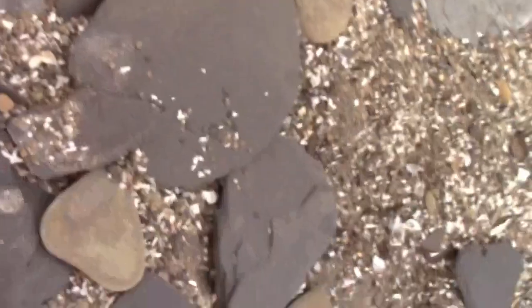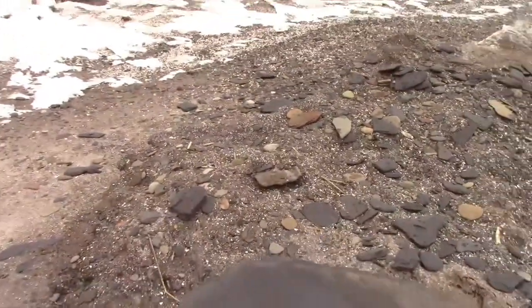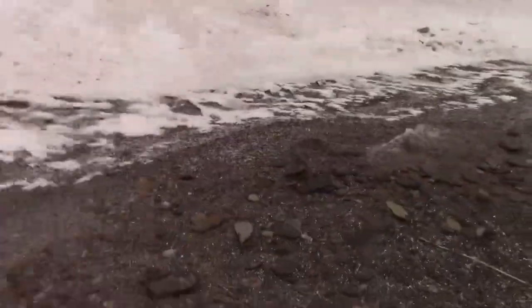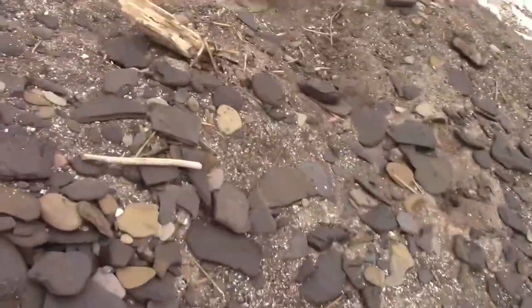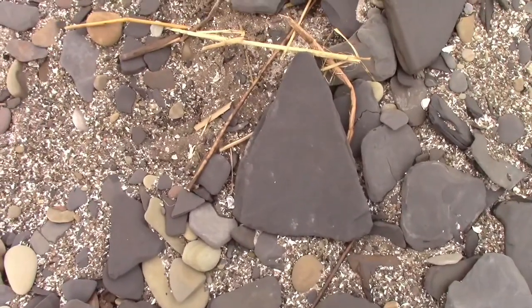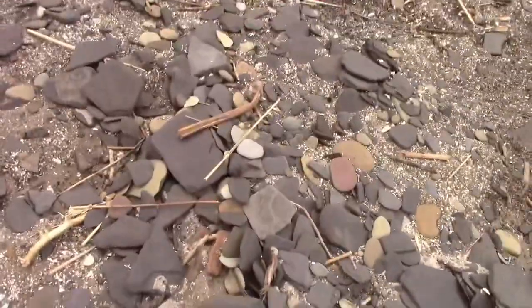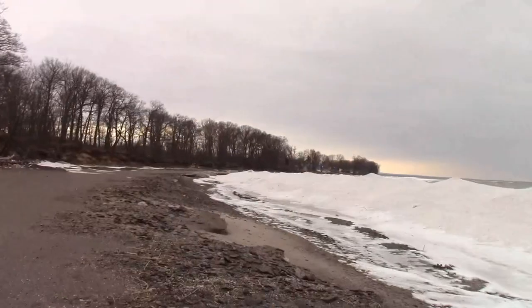Fat rocks in this one. Disc. This one's like a triangle. It's like a giant stone spearhead. Oh, you see that wave? It shot up in the air with 20 feet over there. Oh, dude, he's talking about the wave. Let's walk down that one.